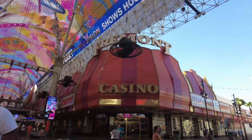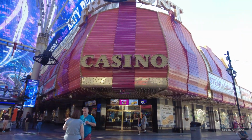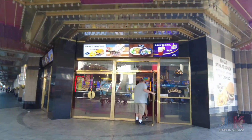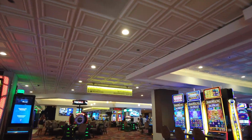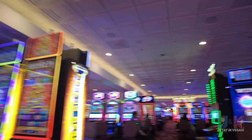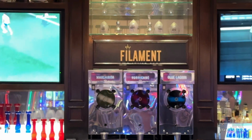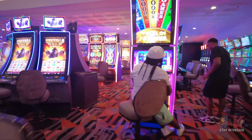All right, folks, let's check out the Fremont Casino. This is a Boyd property. Let's check it out. Fremont Casino for 2023. This is summer in Las Vegas. Let's go. So you see there some of the directional signage there, Tony Roma's, but we're gonna head to our right, as we always do. Filament, it says here, where drinking is always a bright idea. Nice bar here. We'll continue on the right-hand side. Lots of machines here. Continue on down here.